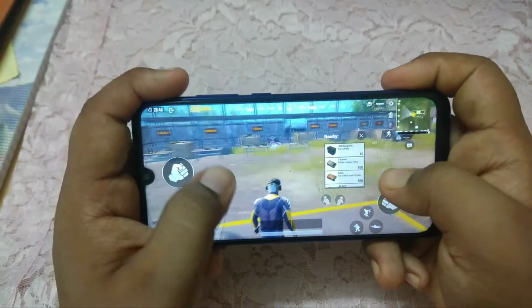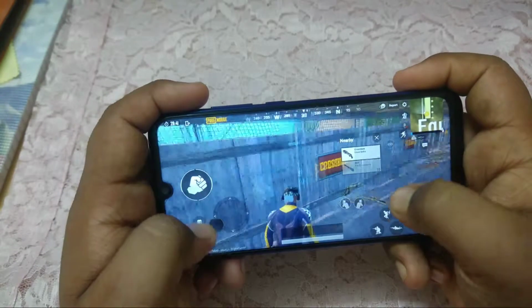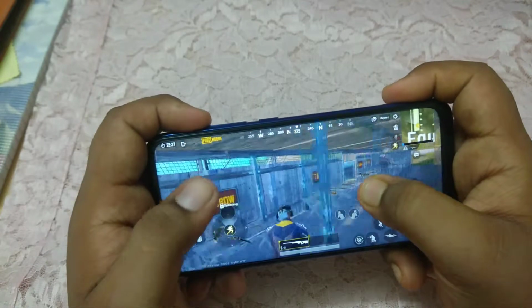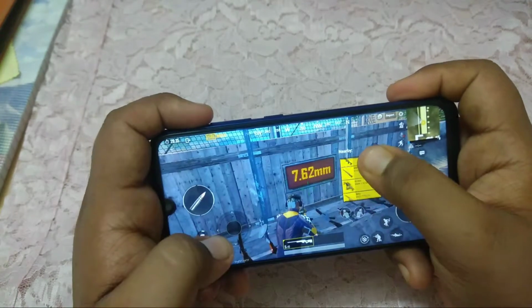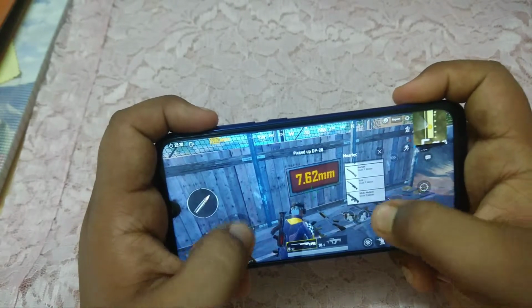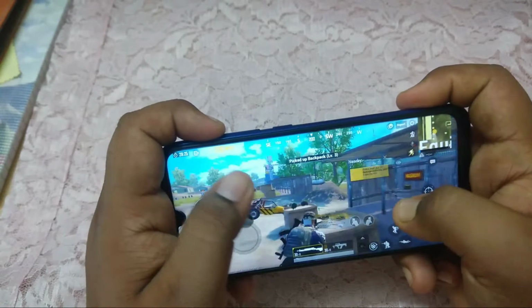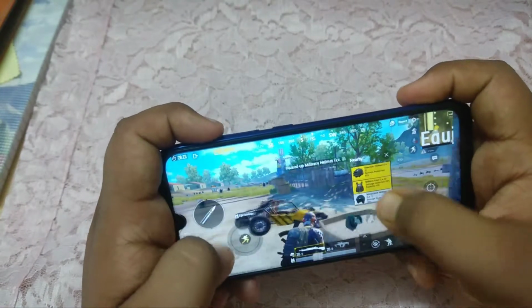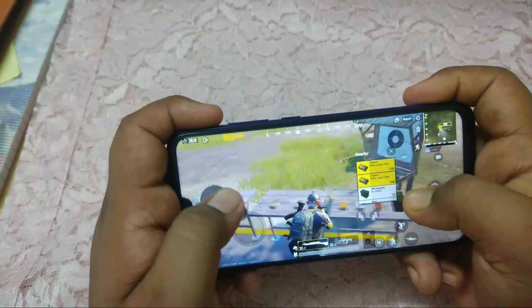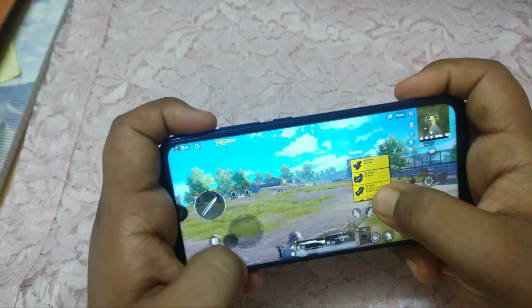I'll go and take the AWM first. There I go. As you can see, I'm moving, jumping, not a lag at all. There I go, take the AWM and the bullets for it. And then I will take the DP. Okay, there I go. Okay, sorry, I took the Groza. I'll take the DP over there. Yeah, DP28 in my hand. And then I'll take the pan, the backpack level 3, the vest level 3, the helmet level 3. And as you can see, I did not get any lag in the game. And then I will take some bullets over there.